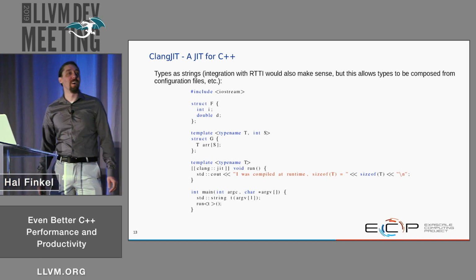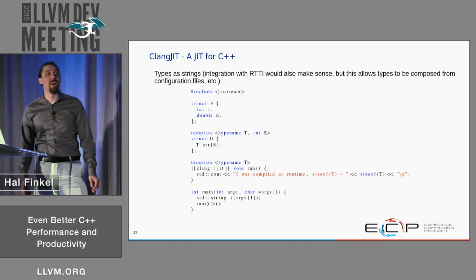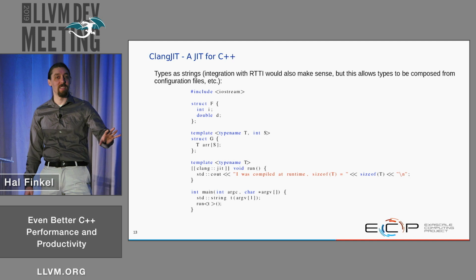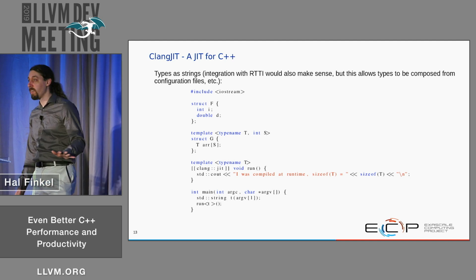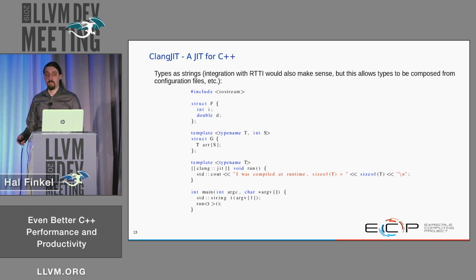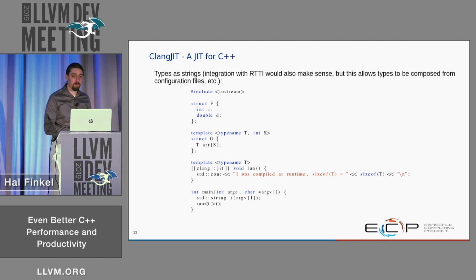And I'll talk to you a little bit at the end about what we're doing to try and make this better. But I want to point out that this is an important use case and actually ties into a number of other use cases for C++ JITs, and we should talk about that as well.